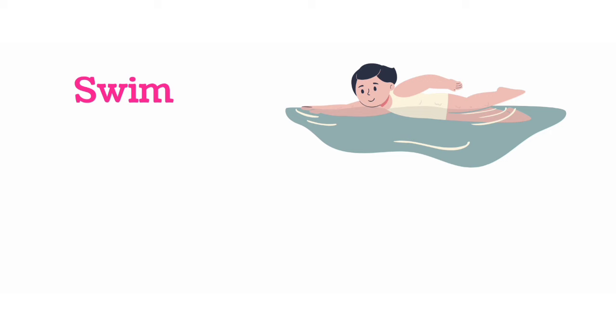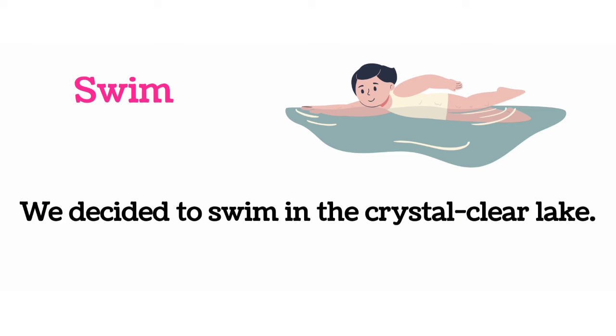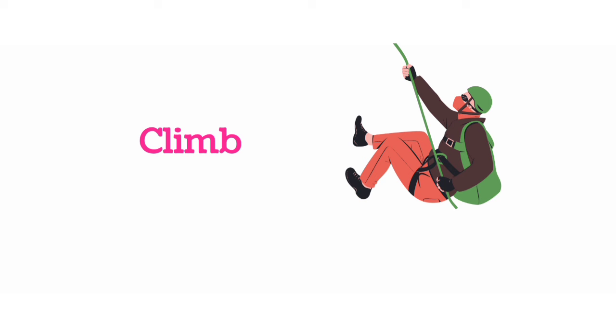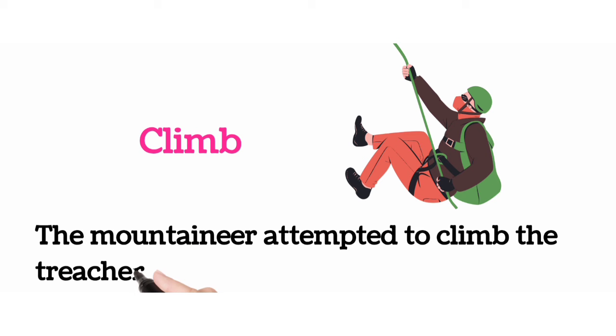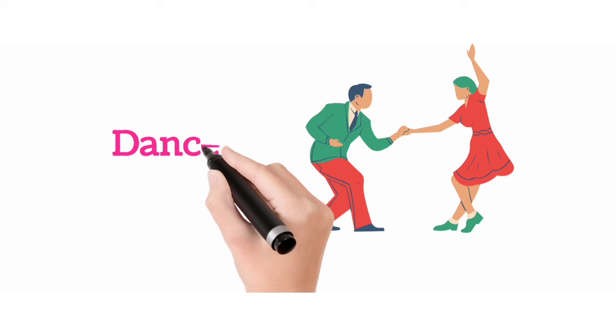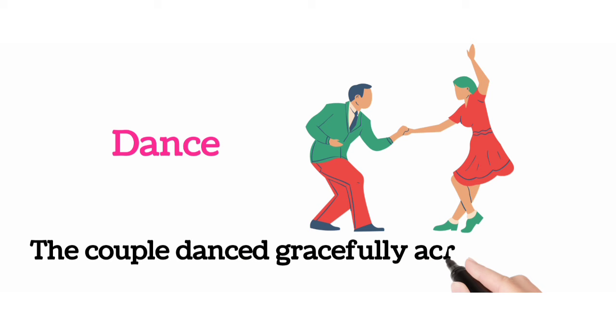Swim. We decided to swim in the crystal clear lake. Climb. The mountaineer attempted to climb the treacherous peak. Dance. The couple danced passionately at the ballroom.